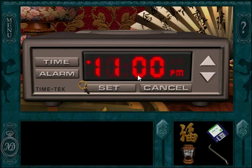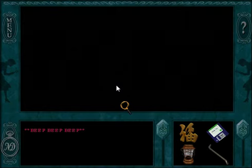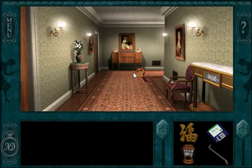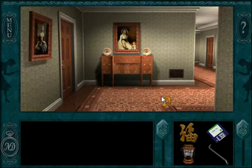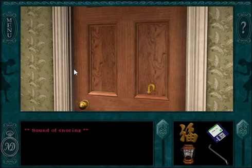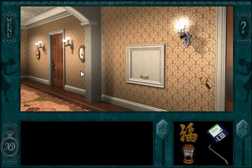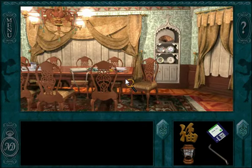Well, it's 11. Don't know if she wants to have the thing at maybe like 3 in the morning. But let's just sleep for a little bit. Sound of snoring. Wow, I slept right through it. Good job, Steph. You slept through the whole seance. But that sound is very promising, meaning that Rose should also be asleep.